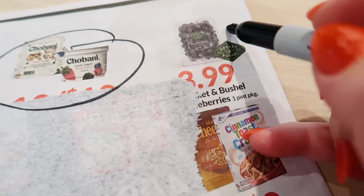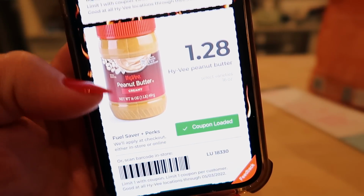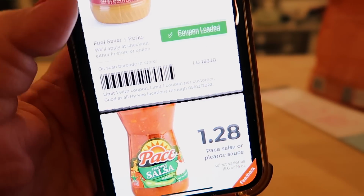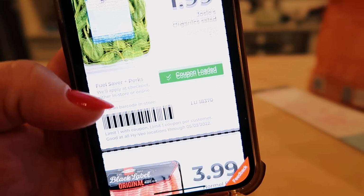Blackberries were on sale for $3.99, and then Hyvee also does these hot deals every week where you can go on their app and load digital coupons to your account, and those deals are honestly pretty awesome most of the time as well.